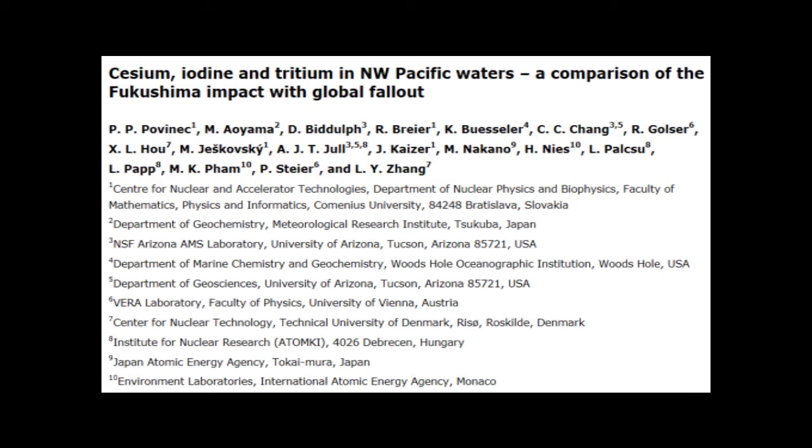It's titled Cesium, Iodine, and Tritium in Northwest Pacific Waters: A Comparison of the Fukushima Impact with Global Fallout. Okay, we want to note in here that these samples were collected in June of 2011. So after what we just talked about in these FOIA documents during March and April, then come June, there are some samples being collected, and here's the abstract, the results of those analyses.